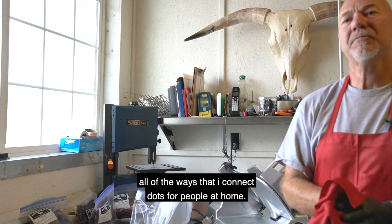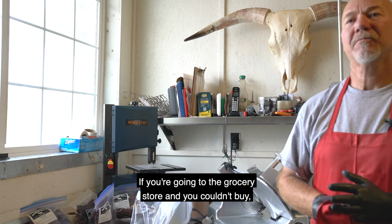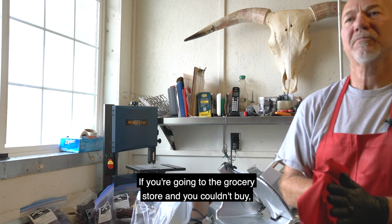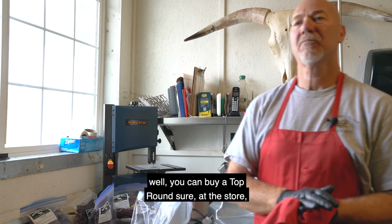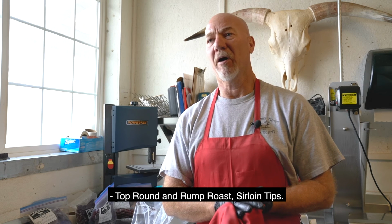So I guess the other thing, kind of think of all of the ways that this can connect dots for people at home. If you were going to the grocery store, you couldn't buy, well, you can buy top round for sure at the store, but what would be your choices? Top round and rump roast.